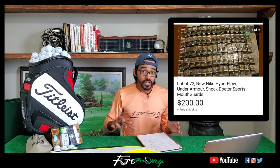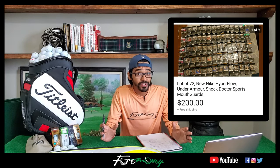The mouth guards, those I sold on eBay. Those sold for $200 for all 75 mouth guards. Now I hope whoever bought them has a football team or a peewee league or something that they can actually utilize them. That's not quite $3 per mouthpiece. So I hope they can use them. And if not, they'll resell them.